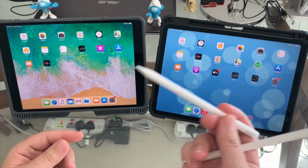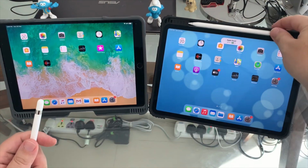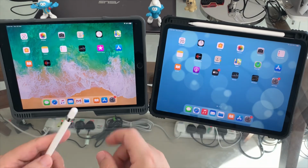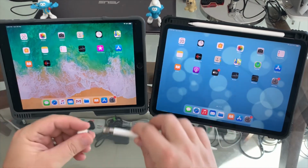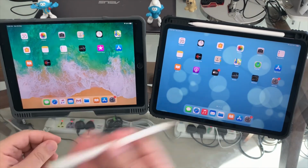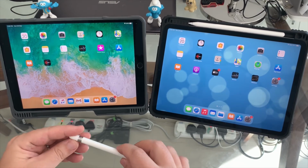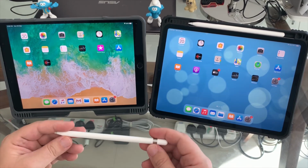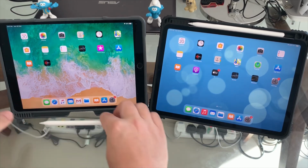This one, the new one, is obviously wirelessly charged, so you just need to put it up and it pops up and says pencil charging. This one you unplug and plug into the lightning port and it charges, or you have a converter cable where you can put it into any USB device and charge it. So pencils, additional accessories, additional money, right?